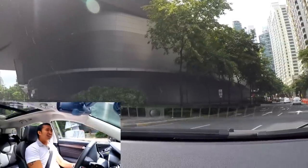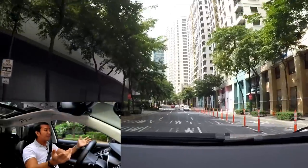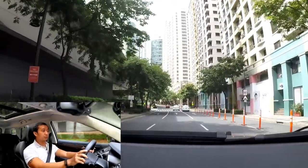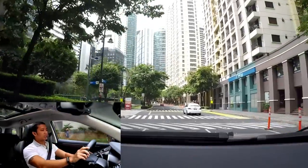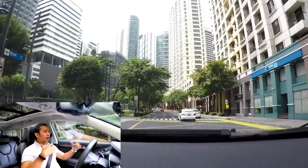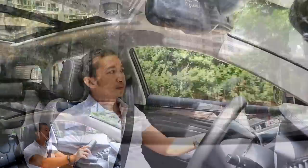Granted, it's not really a system that I would be using personally because, you know, we don't really have any problems doing any parking maneuvers. But for newbie drivers or for people who are really parking challenged, it's a nice little system to have.